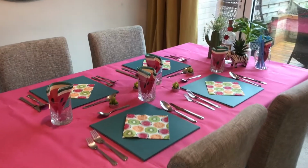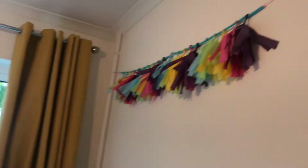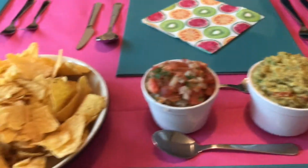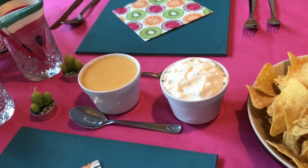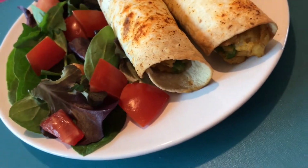This is my table set up. Also got some funky banners. Another one up here. I've just gone and got ready for the evening and I'm just finishing off some bits now. We're about 5 minutes away. Everything's fine. Emily has made all these dips. How cute. These are taquitos. Look pretty cute. I'm so excited to eat these.